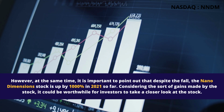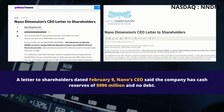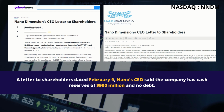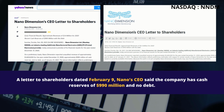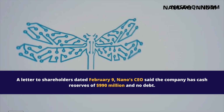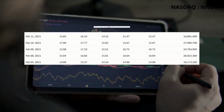Another major highlight of the company is that a letter to shareholders dated February 9 says that Nano's CEO said the company has cash reserves of $990 million and no debt, which is a very strong indicator of how the company is currently doing.